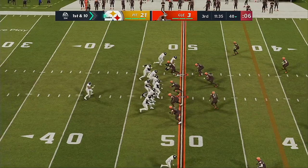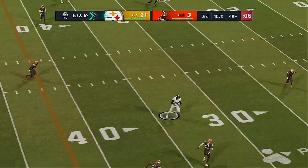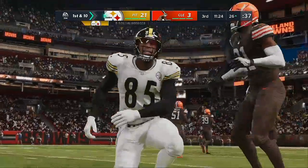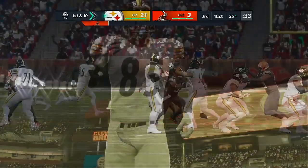Now Roethlisberger on first down. To the right side to Eric Ebron. And he'll go down, but not before getting this inside the 30. Eric Ebron. A good pickup there, 26 yards.